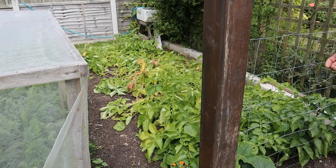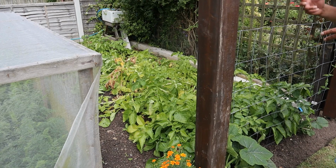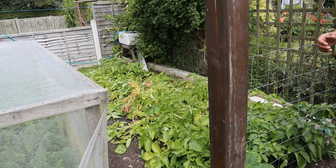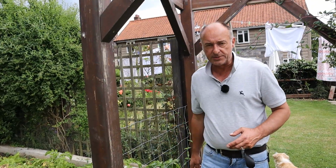Now, you could harvest those and keep those. We choose to keep ours in the ground. We don't see too much problem with slugs, but we're chomping our way through these actually really quite quickly. There's nothing quite like some nice new potatoes.